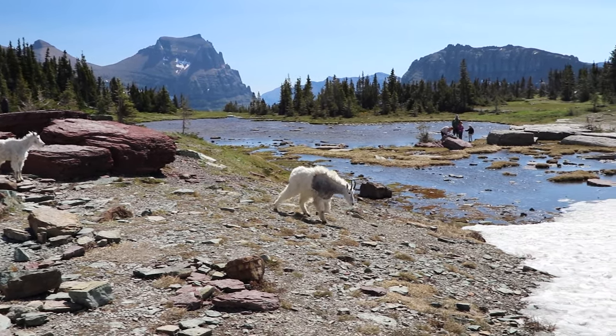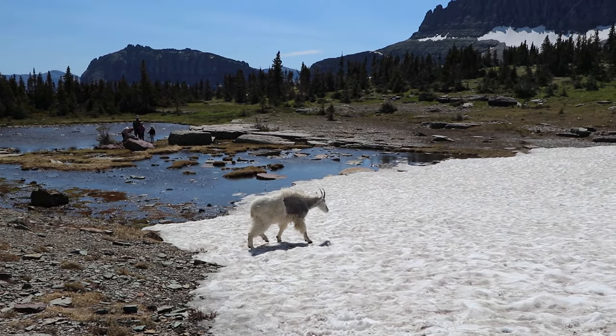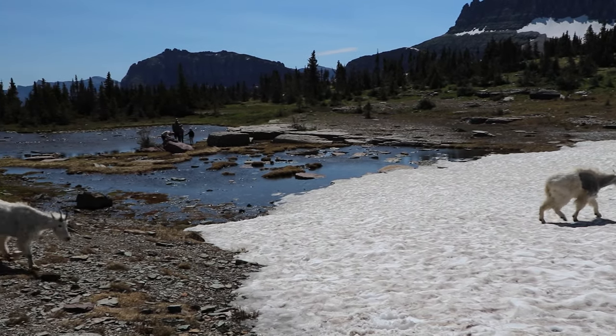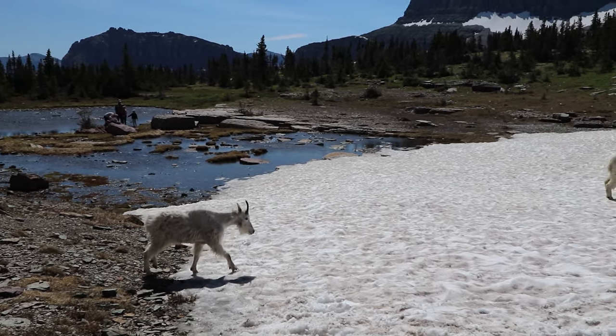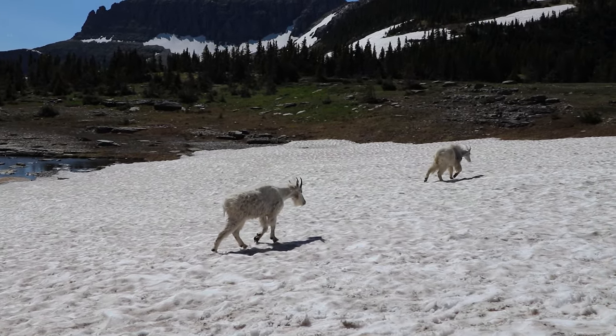That's part of what makes this park so special. It's all the wildlife. They chose to come near us. We didn't come near them. And we just stood still and let them walk by. And that was pretty cool.